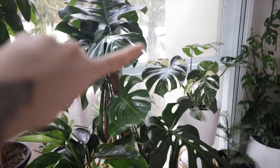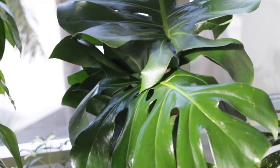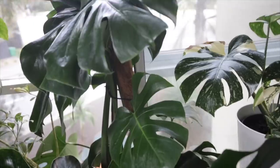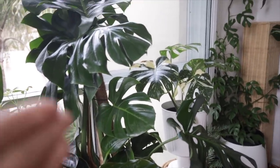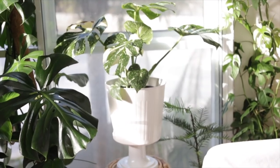Now, this guy here looks like a Monstera Deliciosa, but it's actually a Monstera Tori. I don't know how to pronounce it, to be honest. He's a little bit jumbled up at the moment, but that's okay. He's supported on his moss pole, so I want to try and get this one more vertical. So I'm trying to train it to go up.